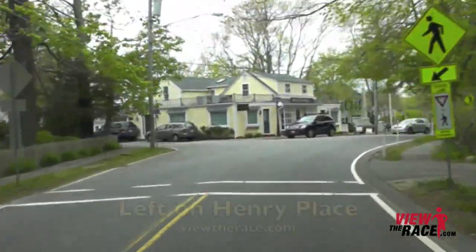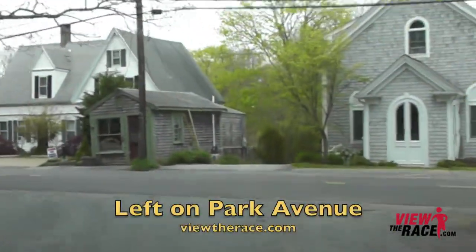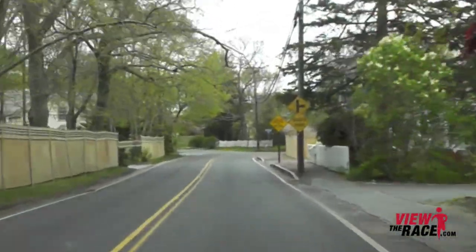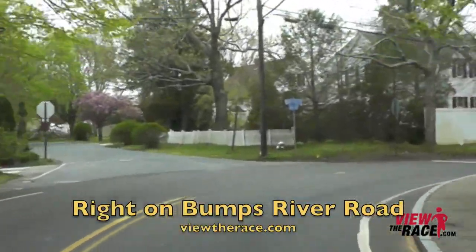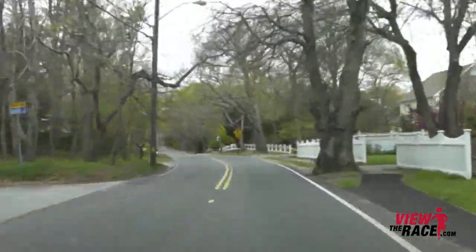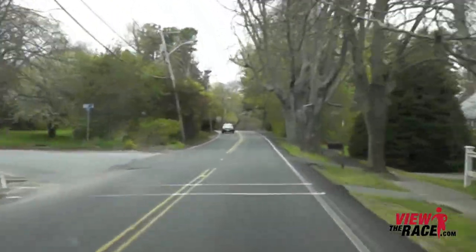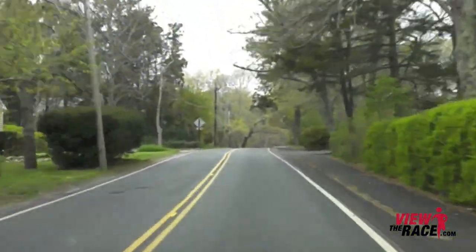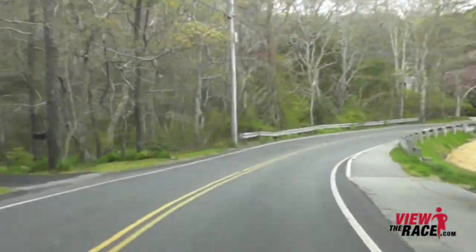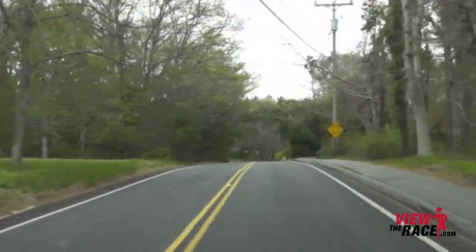This next section of the course has a number of turns through some very nice neighborhoods. The terrain is rolling. There are some uphills, but there are also some really nice downhills. This is a section that if you're feeling good and you're running the half marathon, you can really start to increase your pace. To the right at this part of the course, there are some cranberry bogs.